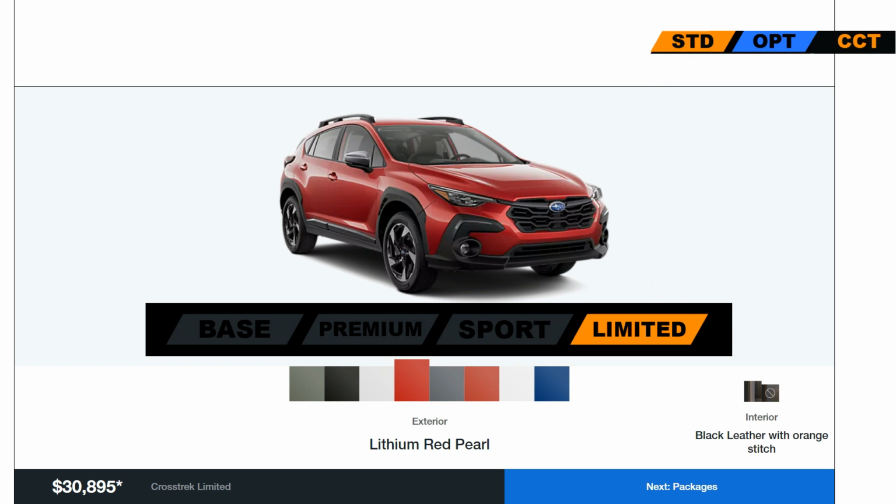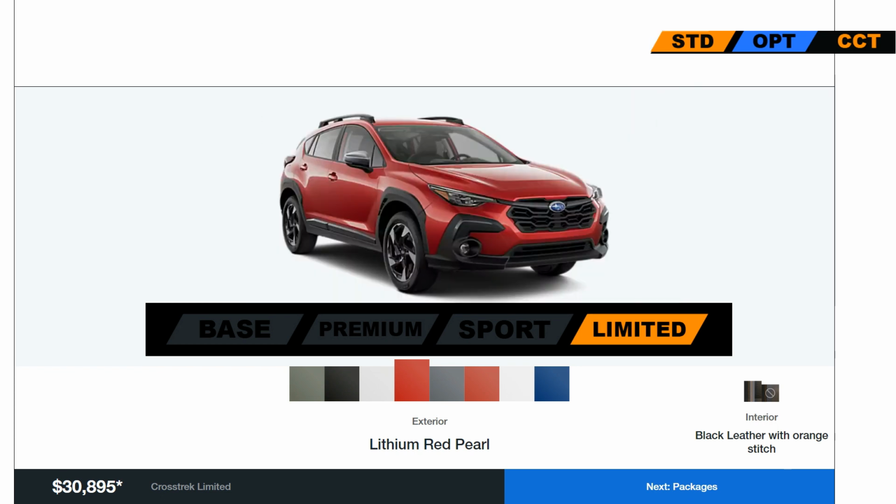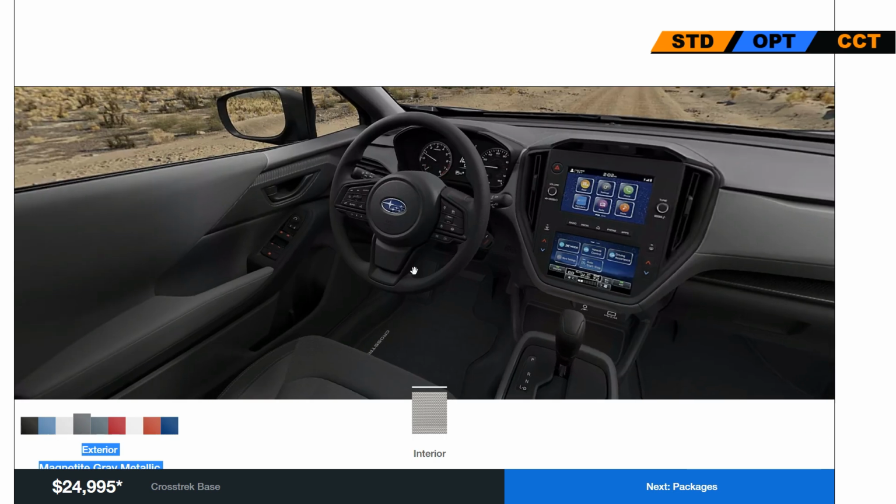Now I don't have any actual photos of this on a new Crosstrek, but taking a look at it on the Impreza, basically in bright sunlight, it's going to look real similar to the pure red. But the difference is, being a pearl and having more depth to it, it's going to have a little bit more shine. It's going to appear a little bit darker in the shade and the shadows as well. And then overall, on a hazy or cloudy day, it's going to appear a little bit darker as well.